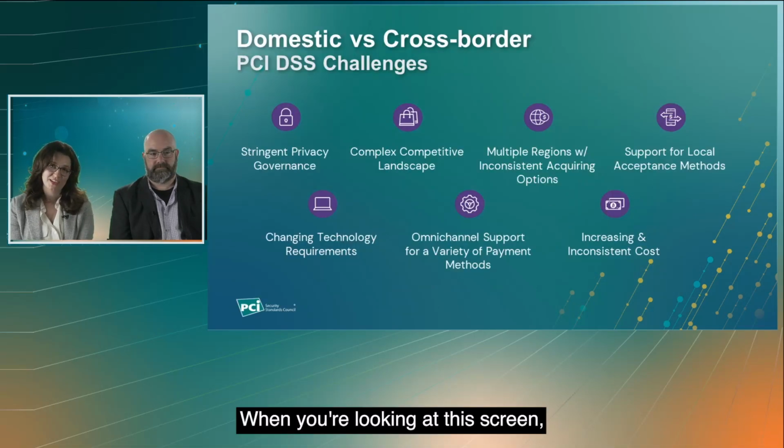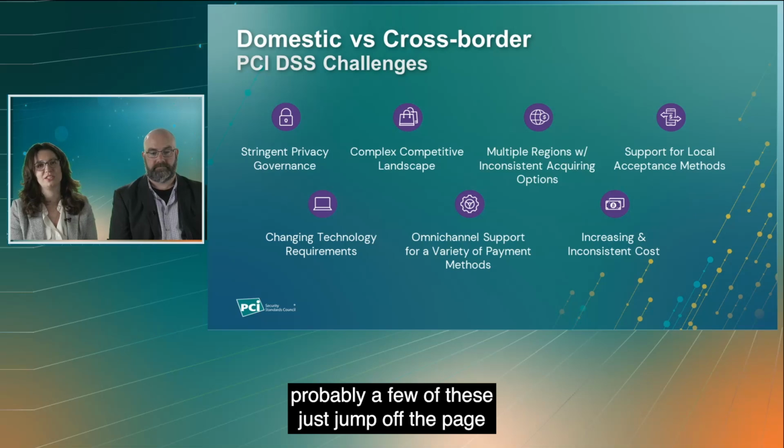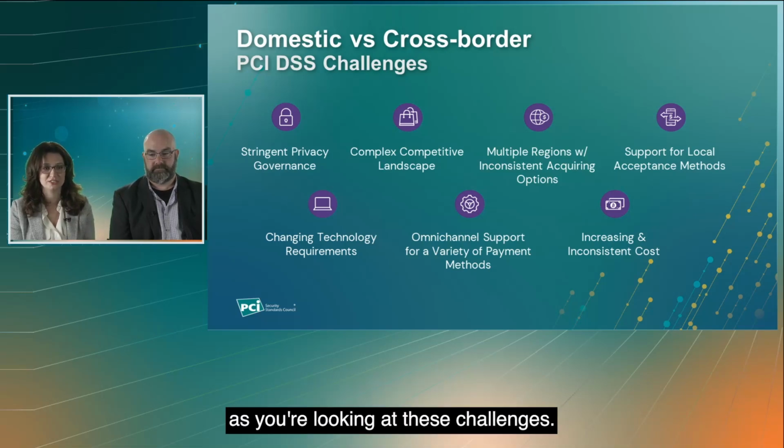When you're looking at this screen, probably a few of these just jump off the page and really resonate with you as you're looking at these challenges. The one that jumps off for me is changing technology requirements. That happens every single day.